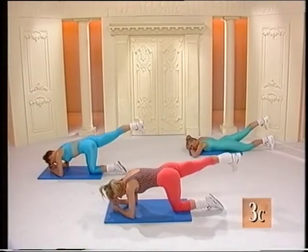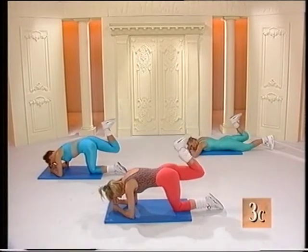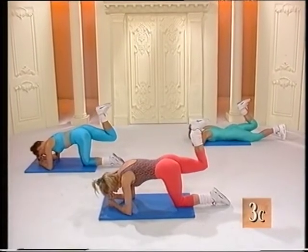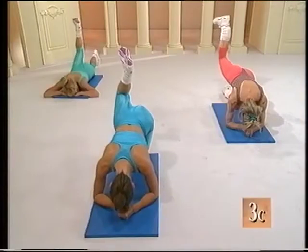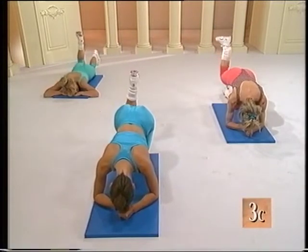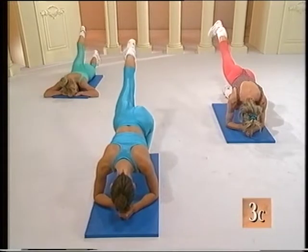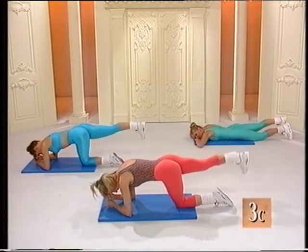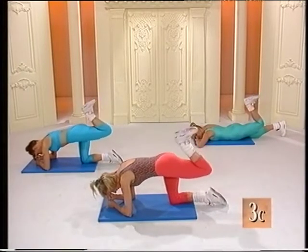And flex, extend, good. Keeping those abdominals tight. Now hold it there, ready to push the leg up, and up and down. Good, squeeze. Straighten the leg, straight leg lifts for 8, 7, 6, keeping the leg in line with the back, small movement. Last time, change legs, extend, flex, and in. Good. Abs tight.